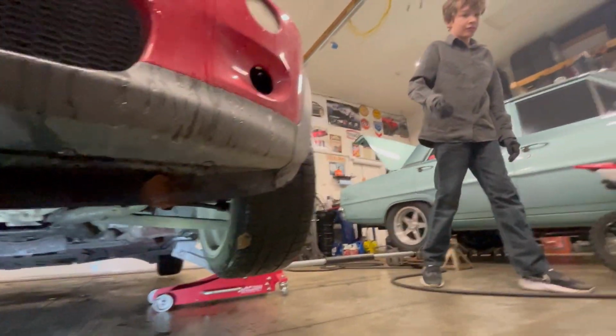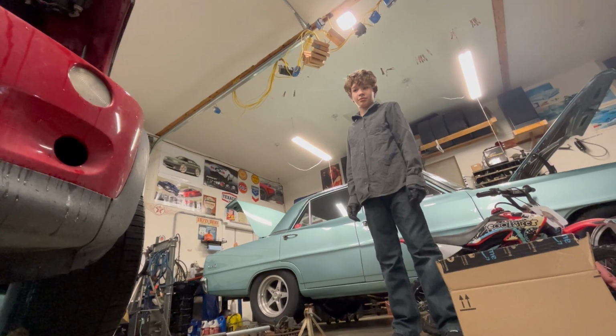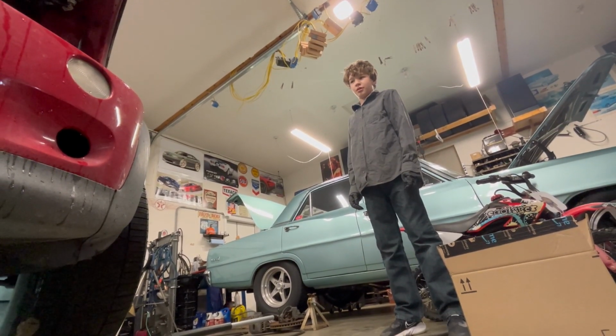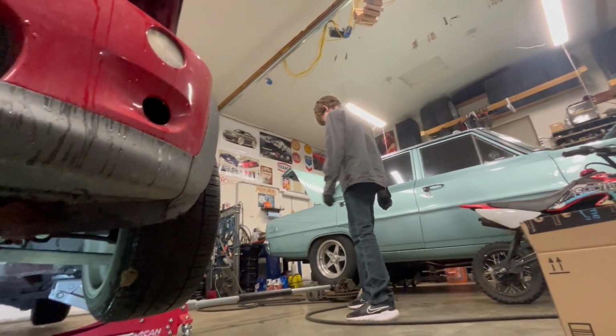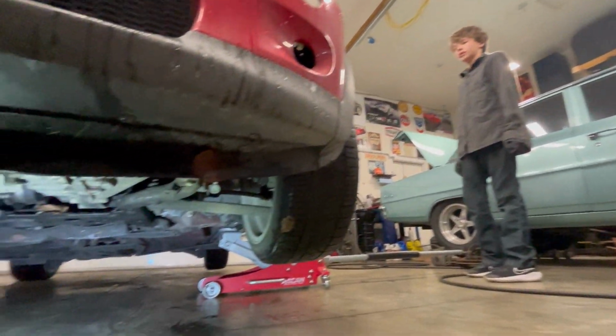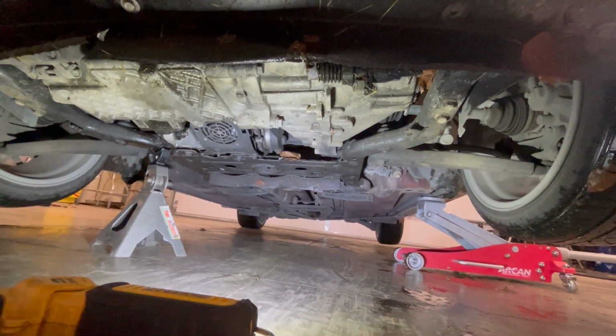Okay. What are we doing to the car? Changing the oil. And? Taking off the oil cap. Changing an engine mount. Yeah. Right now we're just getting it up in the air. So let's follow along with some progress.